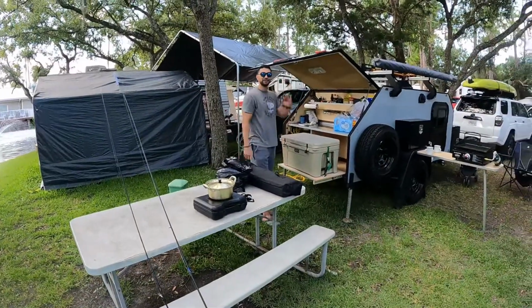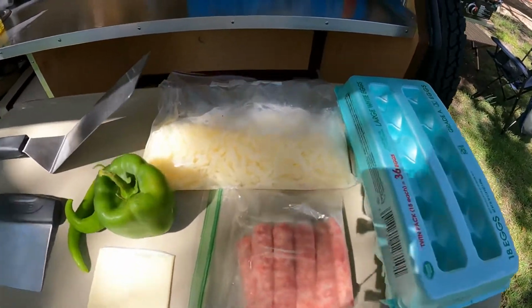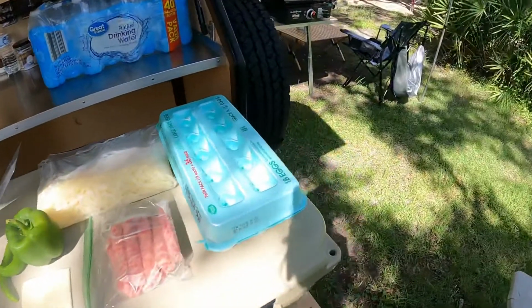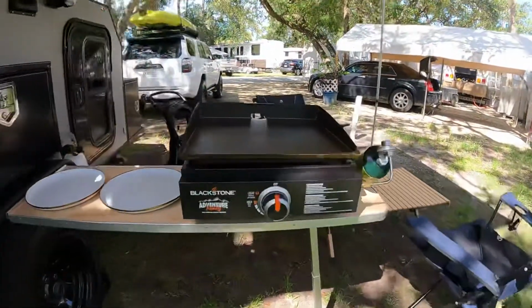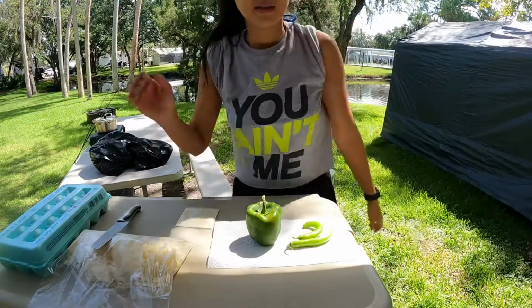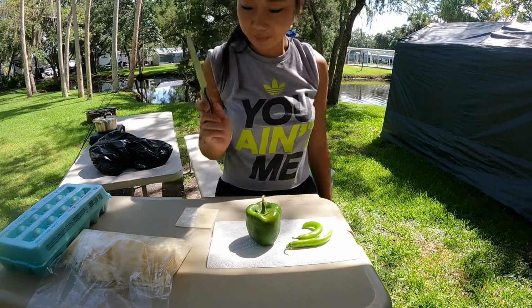Good morning. Good morning. Breakfast for today. We got eggs, some sausage links. We're gonna make some veggie hash browns, the cheese. It's gonna be all cooked on the Blackstone. Get to cooking! The forgot list number one, chopping board. Let's see how many we go up to.